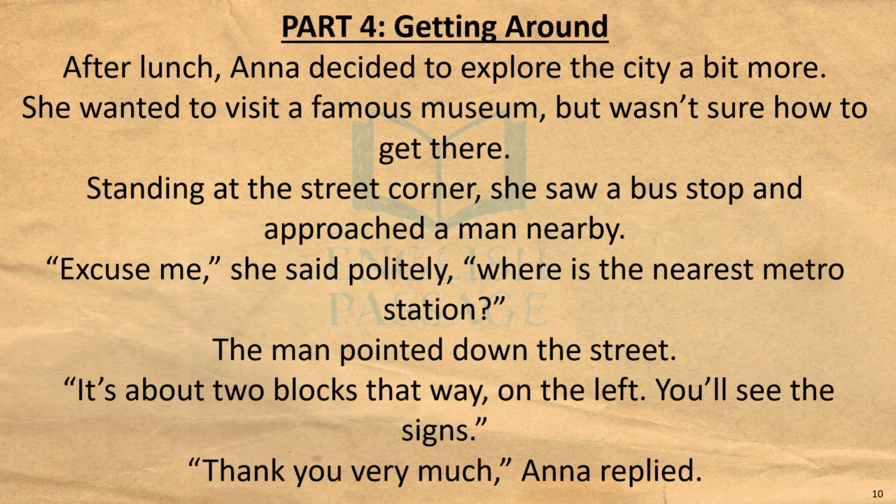Part 4. Getting around. After lunch, Anna decided to explore the city a bit more. She wanted to visit a famous museum, but wasn't sure how to get there. Standing at the street corner, she saw a bus stop and approached a man nearby.